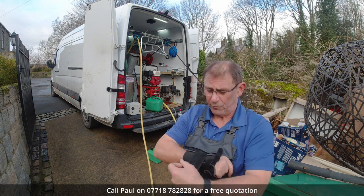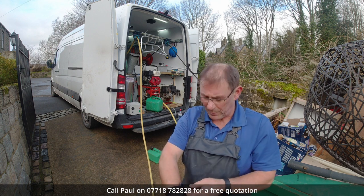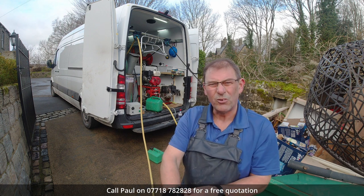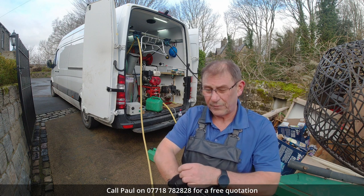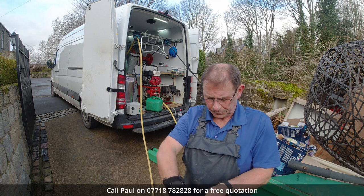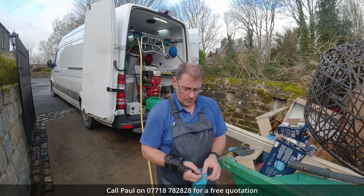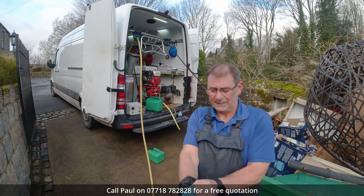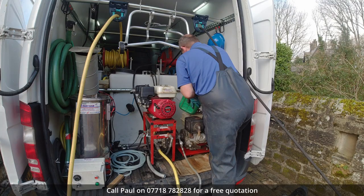So I wear this wrist splint when I'm working now. Only cost about a tenner from Amazon. I don't notice it once I've got my gloves on. And touch wood, I've had no real trouble since I started using this. Gloves on. Nice day for it, looks like it's gonna brighten up. Bit of fuel in the motor, and we'll get going.